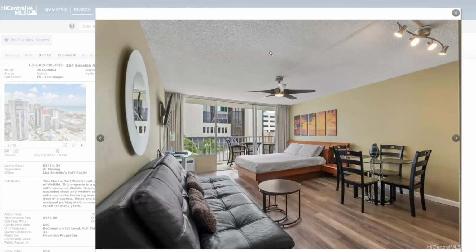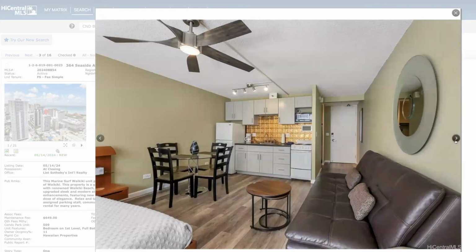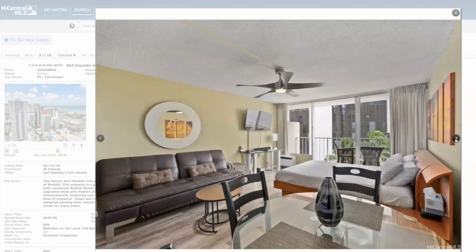It still has a popcorn ceiling. And I believe I have clients who own in here. I believe that the popcorn in this building does have asbestos. I'm not positive, so if you're interested, contact me directly, but if my memory's correct, I think there's asbestos. But it's a nice, clean looking unit.